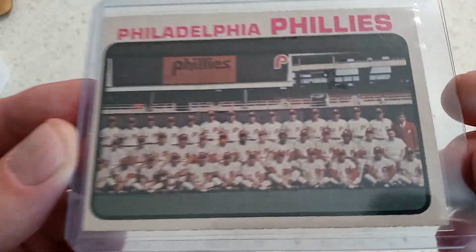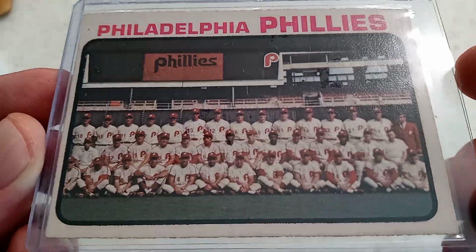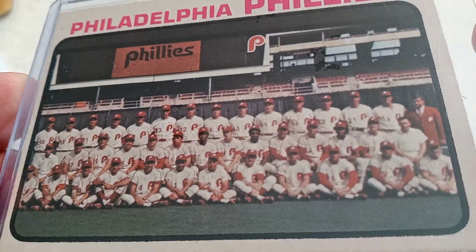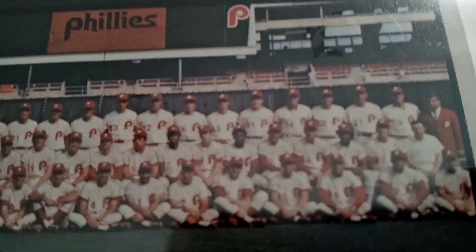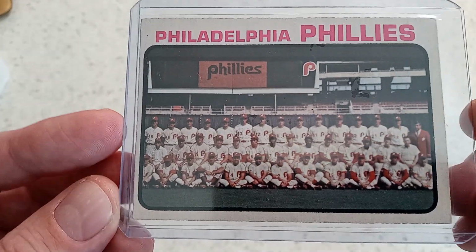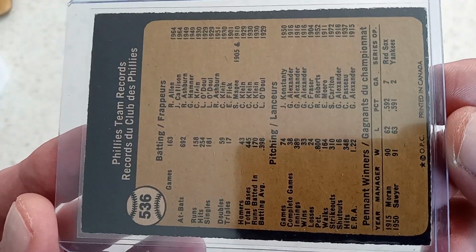But I've been on a tear with my little cheapy team cards too. So I'm trying to get the team cards of the '70s guys, '80s, '60s guys, where they're in the Hall of Fame, right? The same year as the Hall of Fame, but they're on the team card too. So Schmidt's in this. I just don't recall where he is. But this is an O-Pee-Chee. Schmidt's on there 100%. I just can't recall. Mike Schmidt, O-Pee-Chee, '73. So this will go great with my Schmidt O-Pee-Chee rookie.